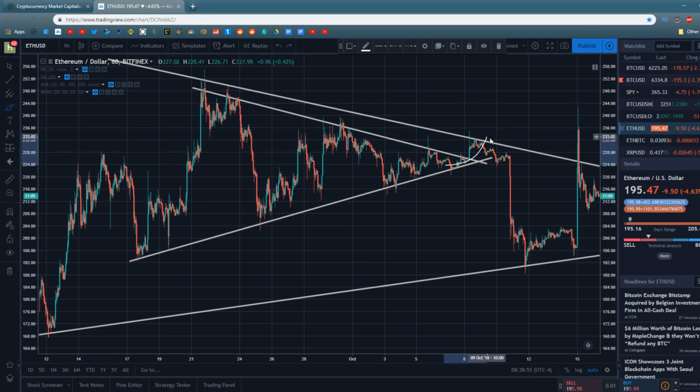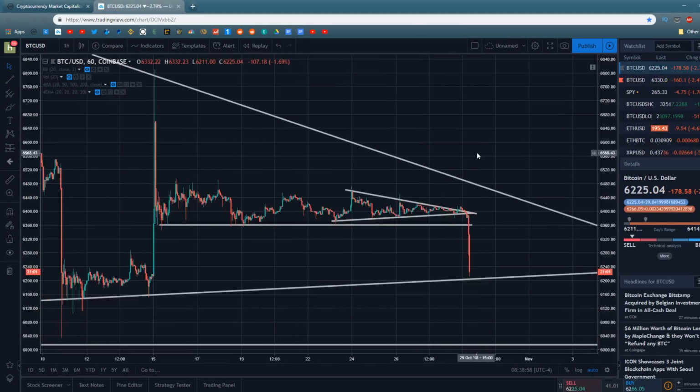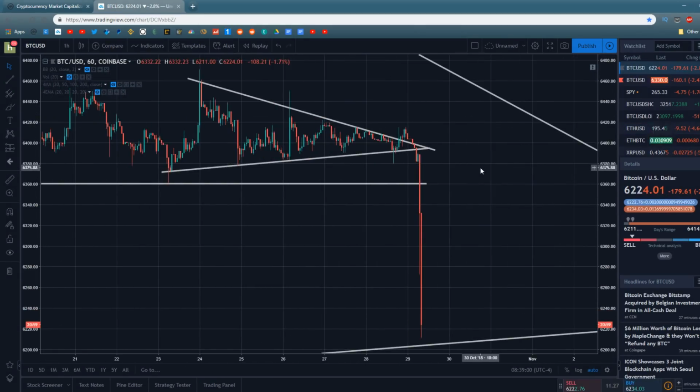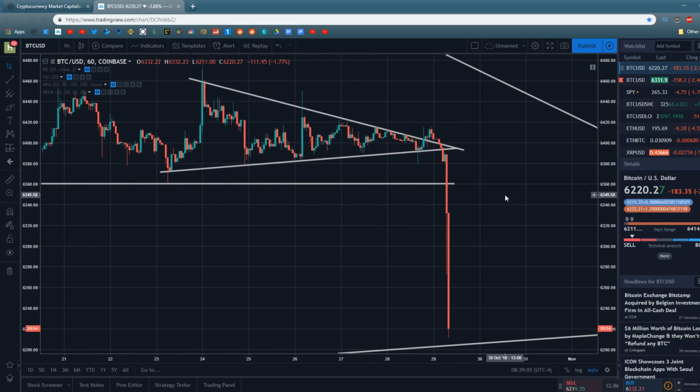Again, we had a little false bullish breakout, and I warned of the same thing happening on Bitcoin and Ethereum, and it looks like that's exactly what's happening here. As you can see, we have this little blood fall of red here following Bitcoin finally getting some movement, and I had a feeling this was going to happen.